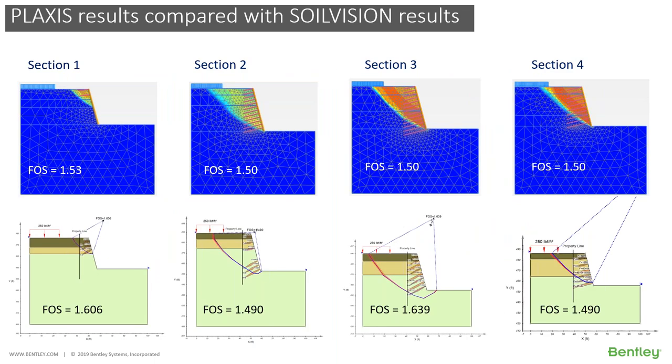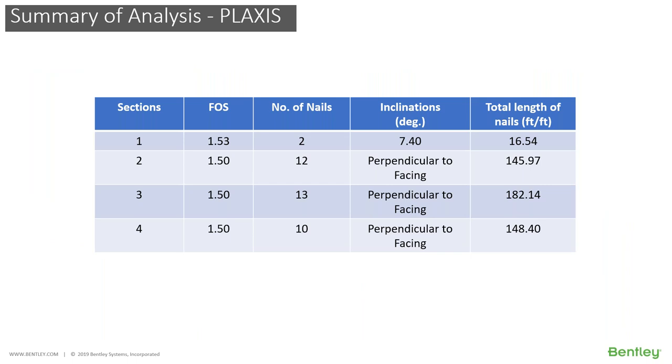Here's a comparison between Soilvision and Plaxis results. We have similar failure planes, you can see, at those 1.5 factor of safety criteria. The only thing to note that is different between these two is that in Plaxis there was a higher density of soil nails used. That was one of the main differences between the two designs. And a summary of the designs for sections of Plaxis.